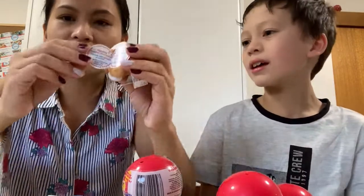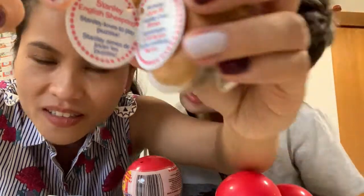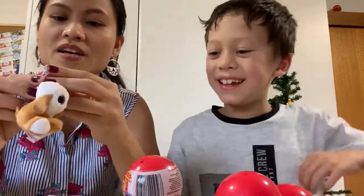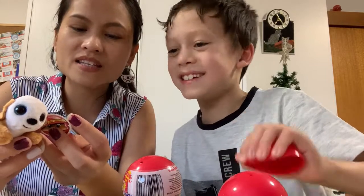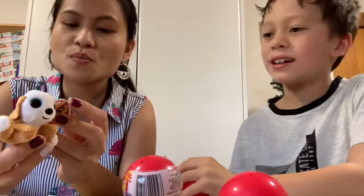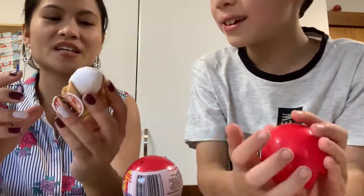Name here, see, that one there. The name is... it's a very soft toy, and the name is Stanley English Sheep Dogs. It's a sheep dog, and Stanley loves to play puzzles. His birthday is June 30, and the color is brown. Very pretty. So that's what you get.